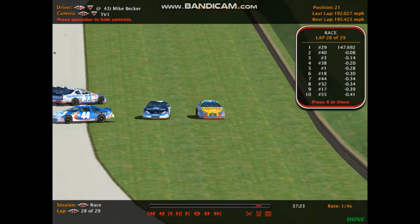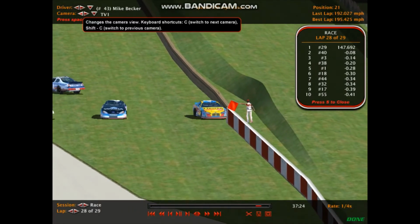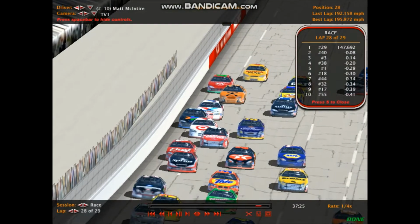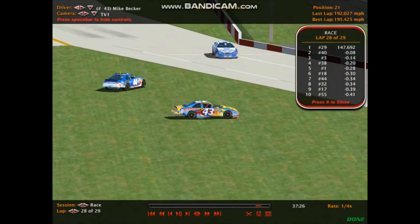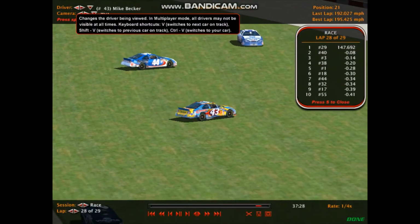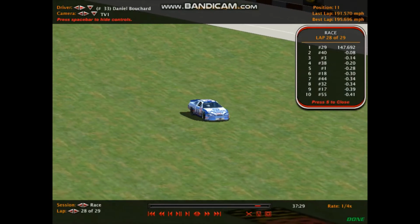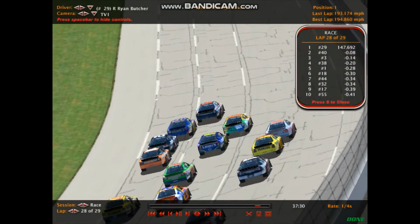I see Becker goes way down the inside here as Bouchard and McCoy already spins at this point, and Becker's car crashes right into the end of the pit wall. I don't know how they did not bring a yellow flag there. I really don't know how it didn't. The red flags, you saw the flagman with the red flag out on pit road. And so Becker and Tito McCoy and the 33 of Daniel Bouchard, they all get through no problem here.